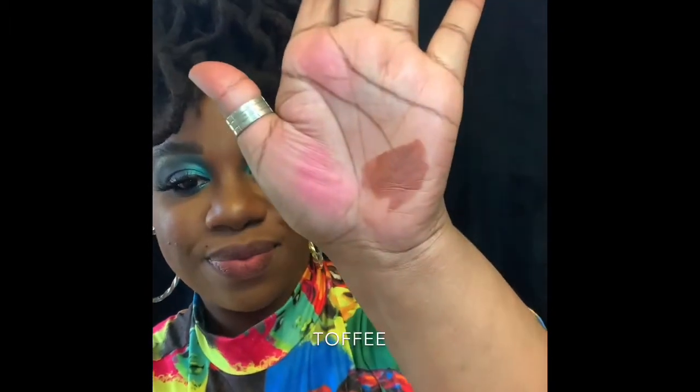The next shade is Toffee. Toffee? I don't think Toffee does much for me, but it's still pretty and smooth. So this is Toffee, by Juvia's Place.